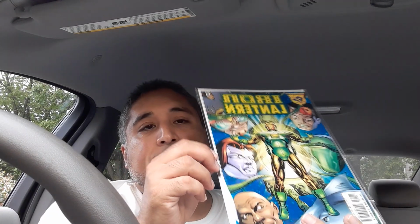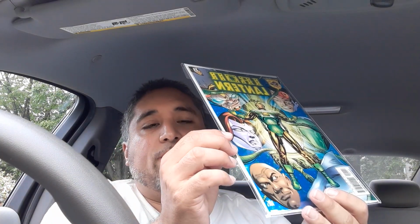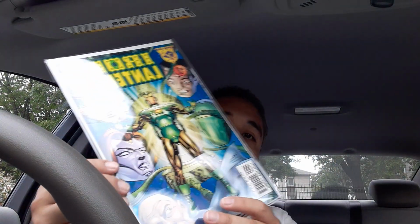So I picked up Iron Lantern number 1. This one right here is normally, out of all the Amalgam books, I can never say that right, Amalgam. When DC and Marvel put their characters together and did one-shot issues of all the characters, this one, the Iron Lantern, is probably the hardest one to find. I could never find this. So to finally find it, I was very happy.